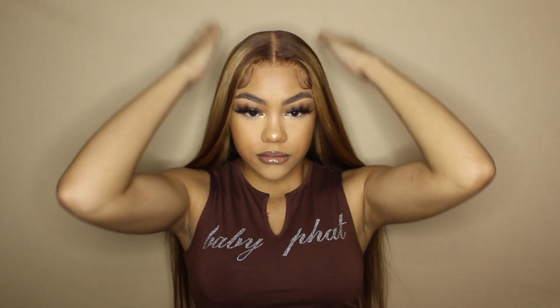Boom, I got on this baby fat shirt. It's so cute. I just feel like so cute.